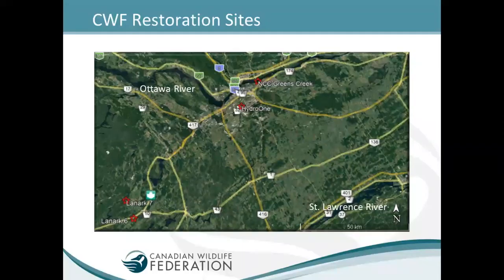So here are our restoration sites. In the center, you can see the gray on the Ottawa River there, that's Ottawa. And our Hydro One site is right in suburban Ottawa. It's a corridor through the suburban area. The NCC site is at Greens Creek on the Ottawa River. It's one of the parkways through the city. And in the west, two rural roads in Lanark on County Road 7 and County Road 6.